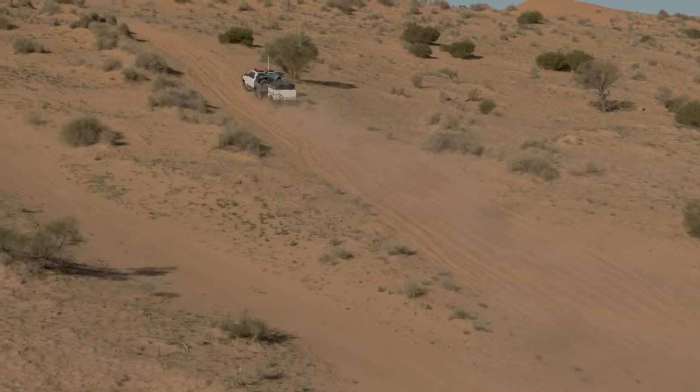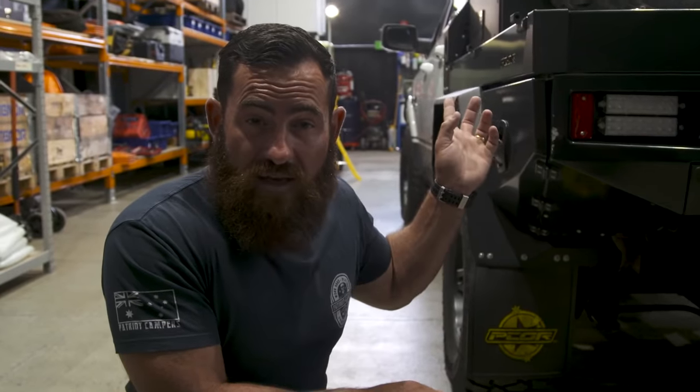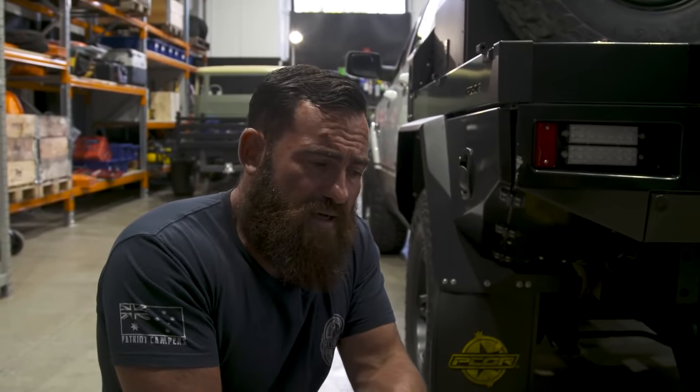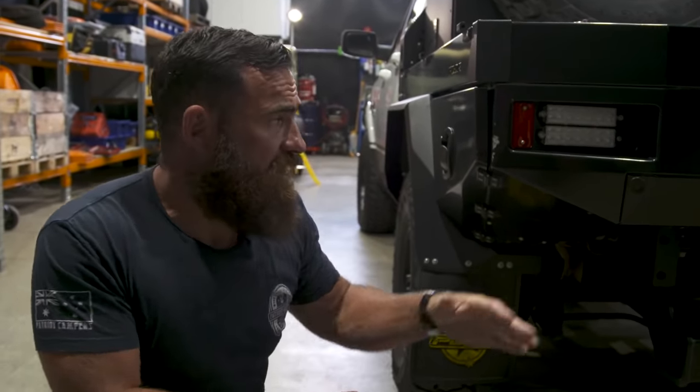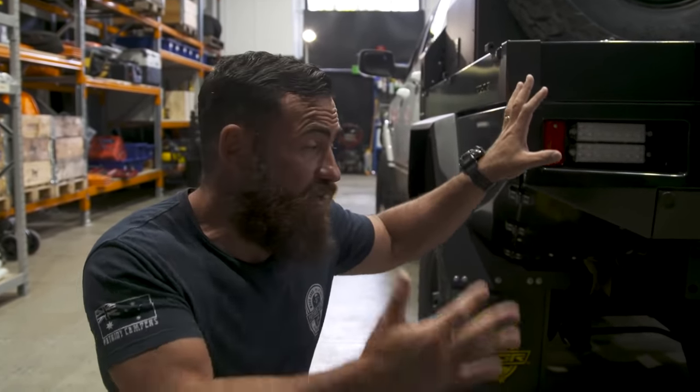Unbelievable. The ride is absolutely amazing. We've got an automated fill kit at the front, so we've got a gauge up there, which I'll show you in a minute, a couple of switches hooked up to our air compressor. So whenever we change the load dynamics, depending on what's on the tray or if we're towing or not, Sarah hits a couple of switches.